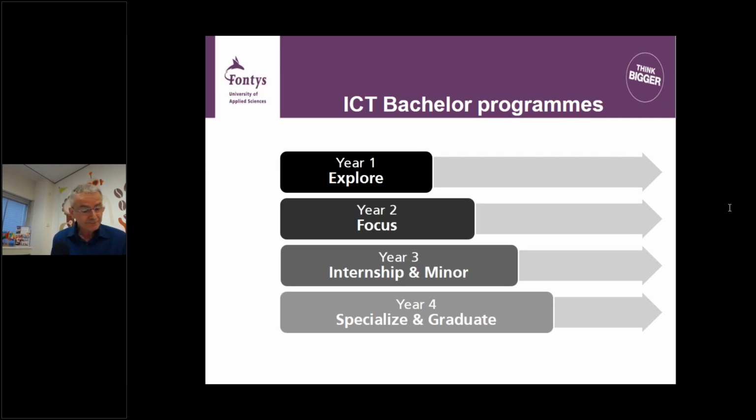Roughly speaking, per week, you need to spend around 20 hours of lectures, classes, 8 hours you need to spend on projects, assignments, and 15 hours of self-study.